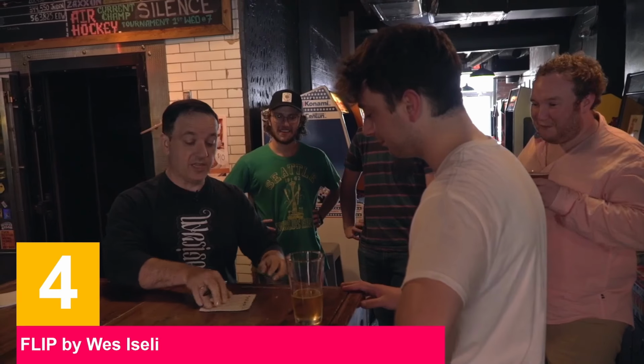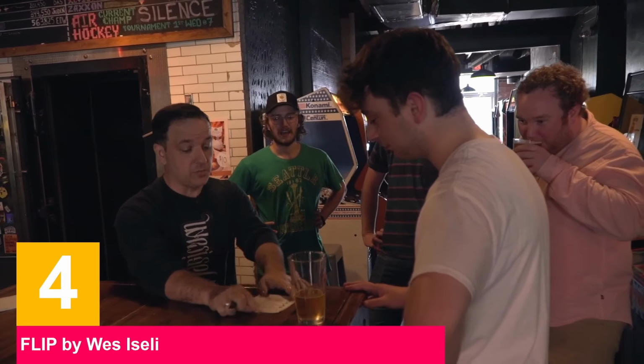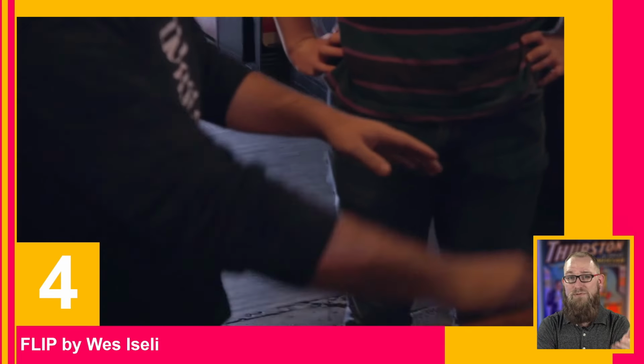You can use this for a prediction, but Wes has a really clever way of using it to force an individual member of the audience, even if there are thousands of people in attendance. And if you aren't a parlor performer, this works in close-up too. Flip really is a method that every magician should know and have in their back pocket.